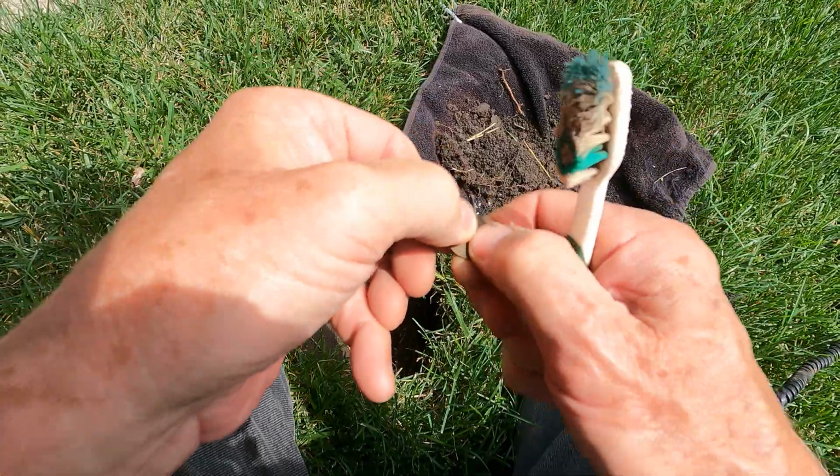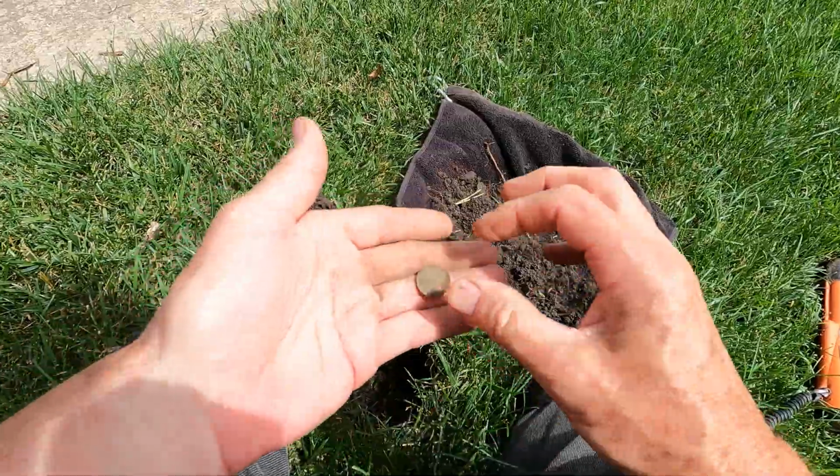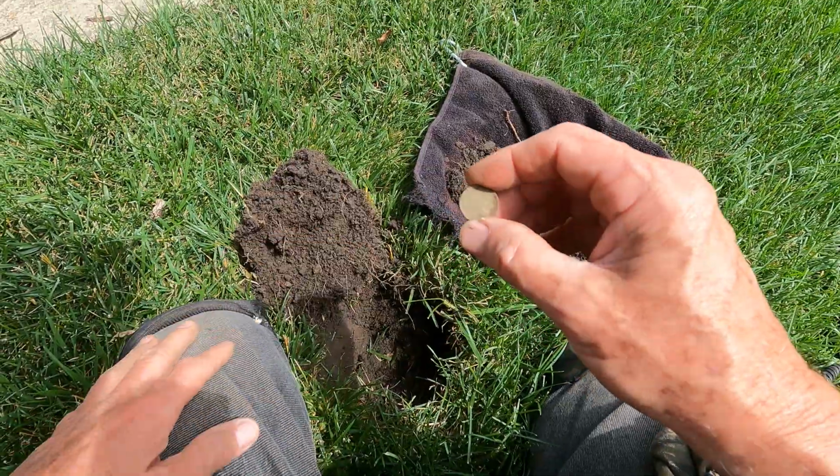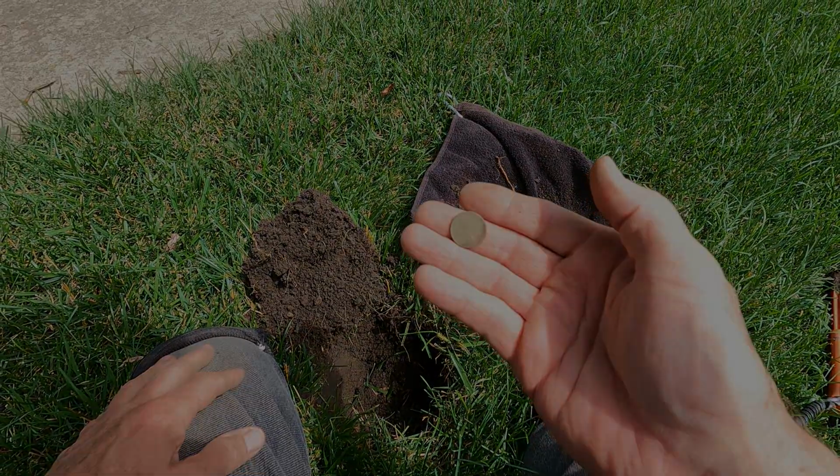And it's a 1951D. Well, good. First coin, and it's a wheat cent, about 70 some years old. Nice. On to the next beep.